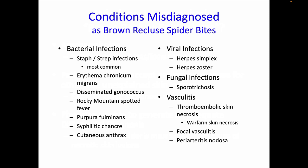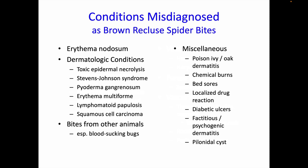Now, I've collected a lot of case series and case reports of conditions that have been misdiagnosed as brown recluse spider bites. There's a whole bunch of different bacterial infections, viral infections, fungal infections, various vasculitides, a whole range of other primary dermatologic conditions. What about bites from other animals who actually have a good reason to bite a human so that they could get a blood meal? And then among the miscellaneous causes, some of them are ridiculous, including a chemical burn where the patient conveniently forgot that they had used an oven cleaner and it got on their body and caused their skin lesion, and then went around claiming it was due to a spider.